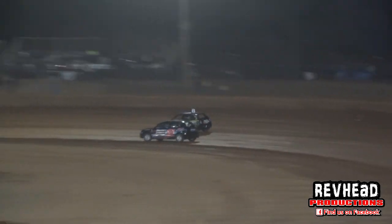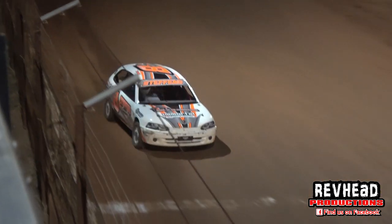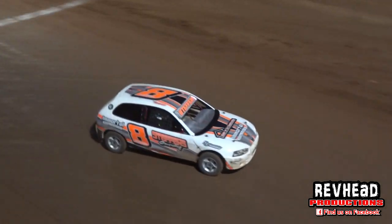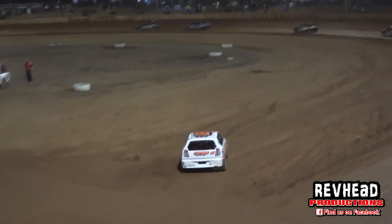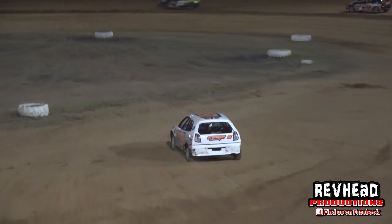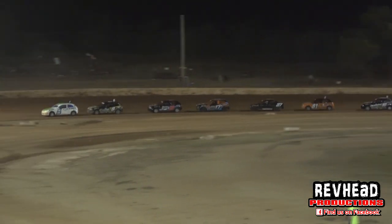Yes, Steffens is up against the fence. I didn't hear the contact or see if he hit the wall, but he's definitely up against the fence there. Yeah, he's got the car mobile again. He just stopped there in turn number 4 rather than actually making contact with the concrete and grinding to a halt. A sound effects board for next season, right?